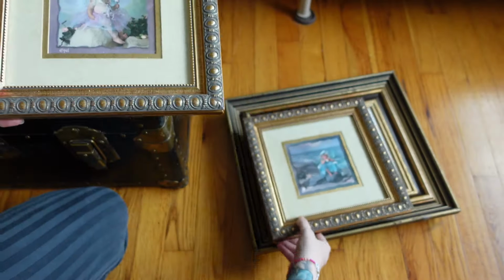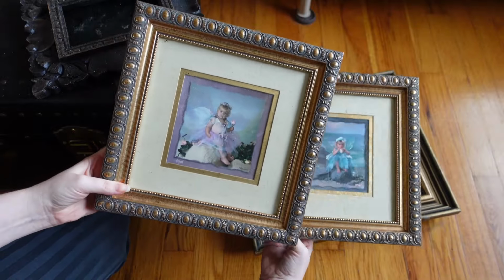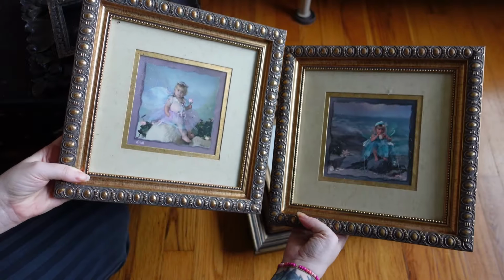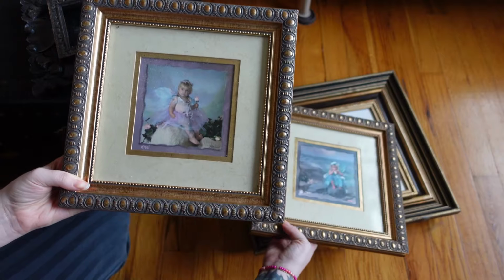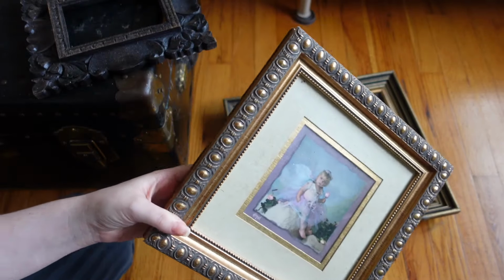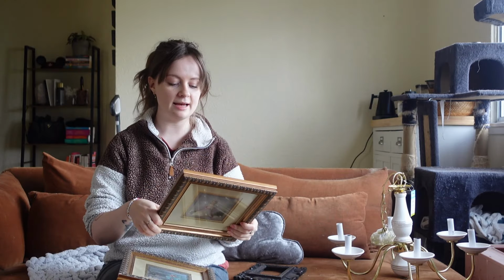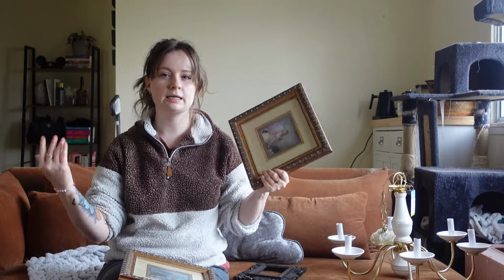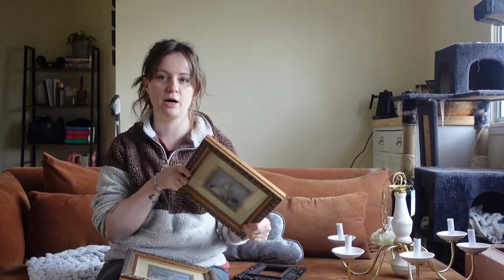Next frames that I have are actually two of the same. They're a matching set of frames that I thrifted together. And they have this really beautiful bubbling detail. And I like that it's a set and that these ones are square. I like having a mixture of different sizes and shapes in my frames in a gallery wall. I think that makes it more interesting while also making it feel more like a collection of things rather than like I just went to IKEA and bought a bunch of frames, which is fine. It's just not my style.